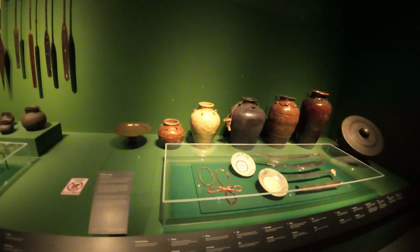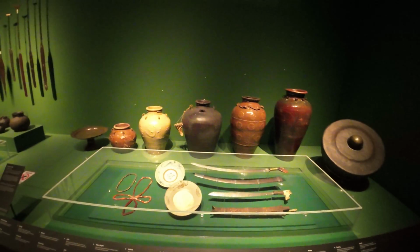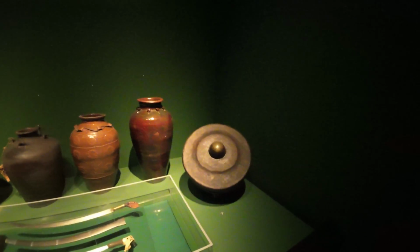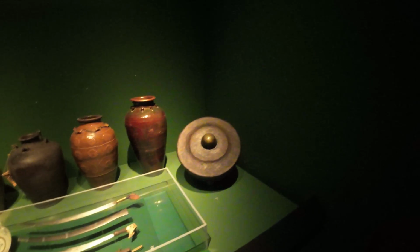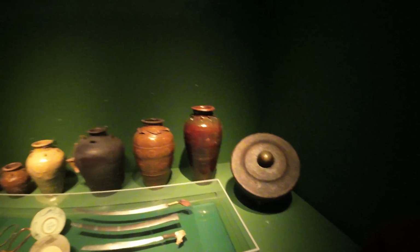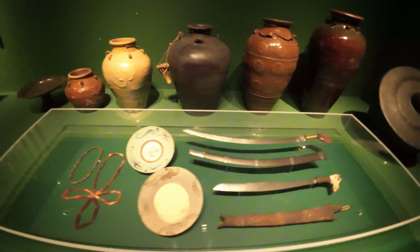Now these are the ceramic jars which have different names. Basically in Borneo we call them tajaus. So you can see them there behind. Now this is the gong, which is used in almost all ceremonies. During funerals, births, announcements, you use this gong and you hit the center of the gong as well as the sides to get a unique melody or instrumentation. Various artifacts inside, ceramic plates, and these are swords.